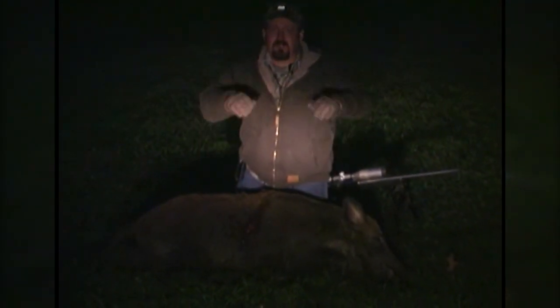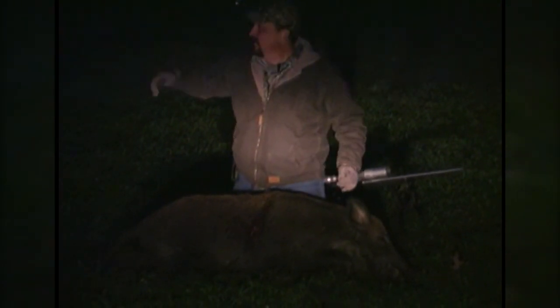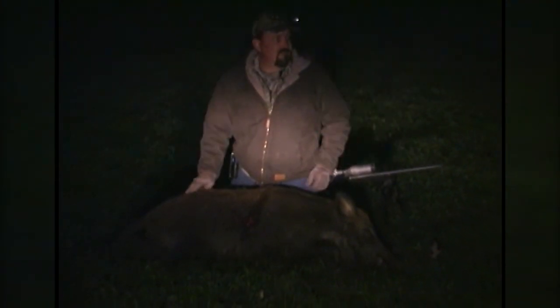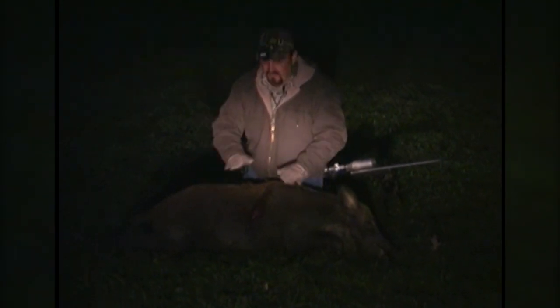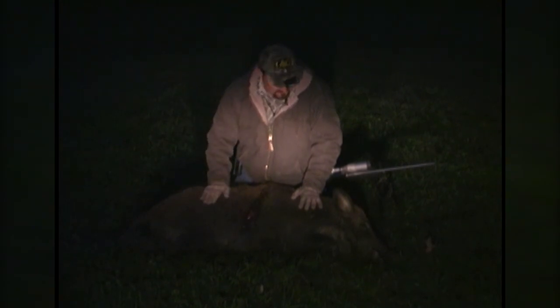It's a perfect setup. We got a creek bottom coming around this way, one coming around this way, and they meet right back here at the end of the food plot. Thick hardwood timber, and, you know, just thick, brushy bottoms. And this food plot sitting right in the middle of it, it's just an absolutely perfect place for hogs. And they're tearing this food plot up, so.